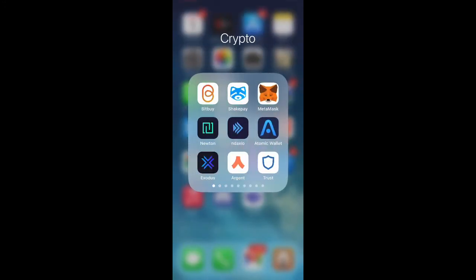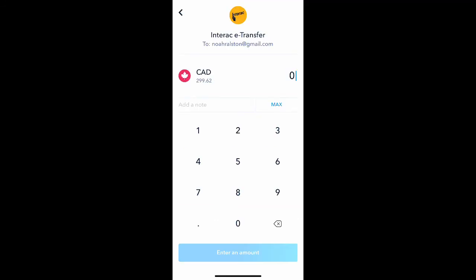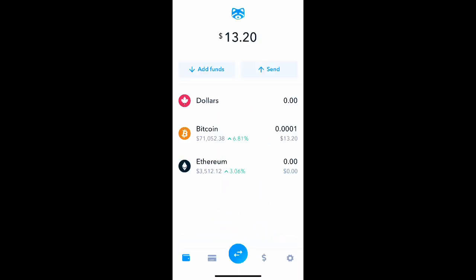Let's compare now with Shakepay. So we are going to cash out to my bank, and maximum $299.62. So Shakepay spread did result in me losing a little bit of money, even though it had gone up over the last little while. Continue from that to that. Okay, that was easy. That was definitely the easiest so far.